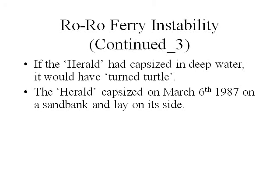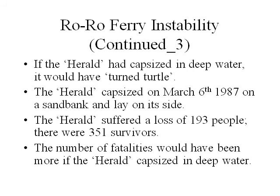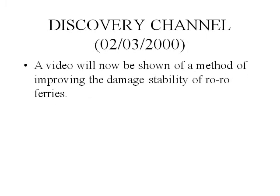The Herald capsized on March 6, 1987, on a sandbank and lay on its side. The Herald suffered a loss of 193 people. There were 351 survivors. The number of fatalities would have been more if the Herald capsized in deep water. A video will now be shown of a method of improving the damage stability of ro-ro ferries.